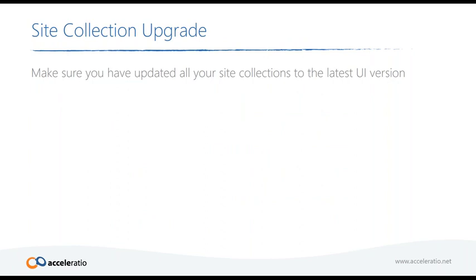I already mentioned, for people that are using 2013, make sure that you are using the latest UI version, because otherwise you won't be able to upgrade to 2016. When it comes to the primary drive, I already mentioned that for SQL, SQL databases and SQL logs should not be on the primary drive. When it comes to SharePoint, the same thing applies.